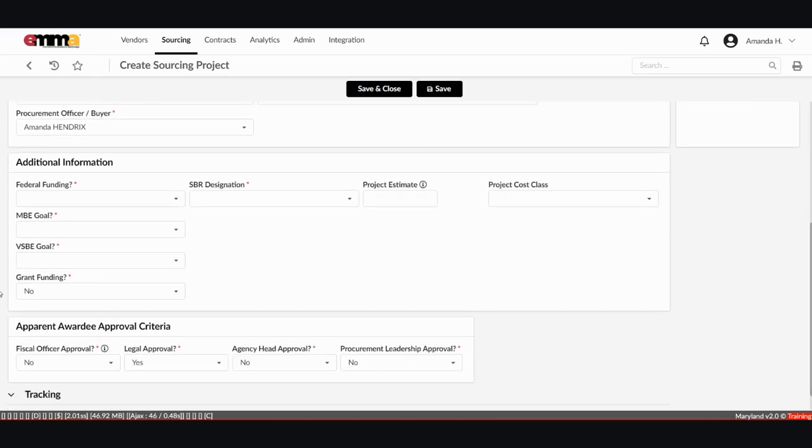Okay, so step 4 of the QRG involves populating the additional information section for your sourcing project. Again, any area with a red asterisk indicates a required field. If any of the asterisk fields are not filled in, the system will alert you to what you need to do in order to move forward. I'm going to talk briefly about each field, including the non-asterisk ones. It is important to note that in this section, additional fields may pop up depending on how you answer the current fields. So the first field is federal funding, which is asterisk.